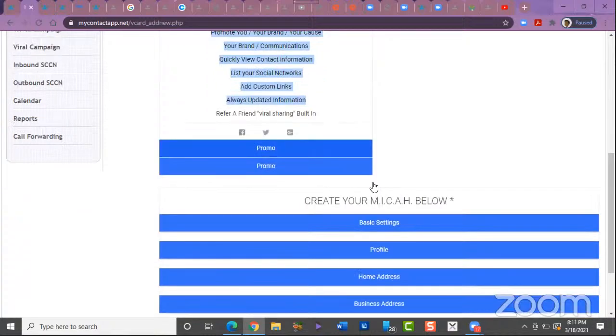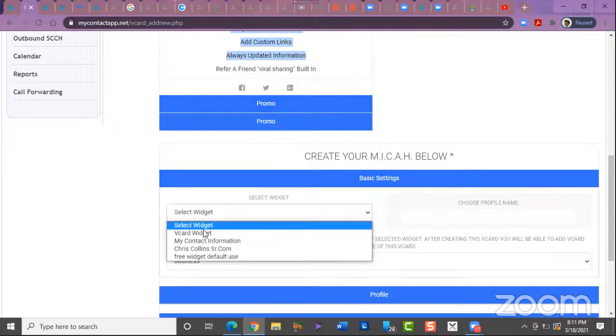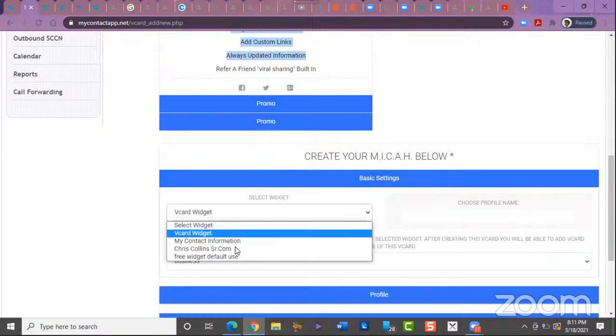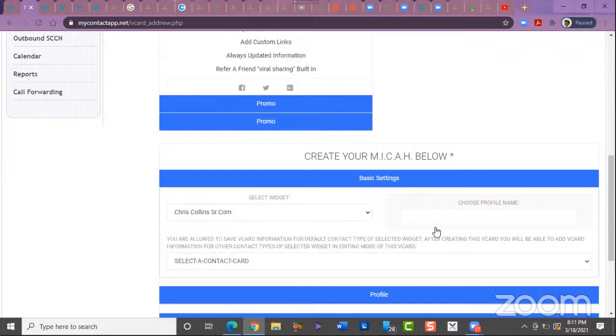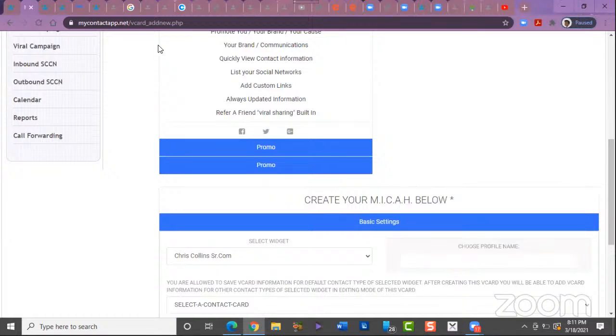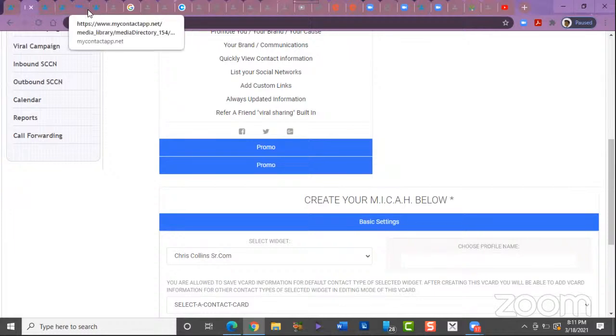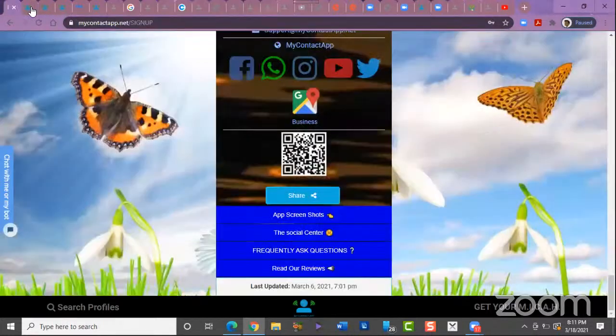All right. So here we go. Basic setting. For the free ones, you only get one widget. It's going to be this V-card widget. All right, but we're going to go with this one. Why not? Because that has a lot. And then your profile name. Your profile name is what comes after My Contact App. So this profile name is QR Pop, and mine is Chris Collins Sr.